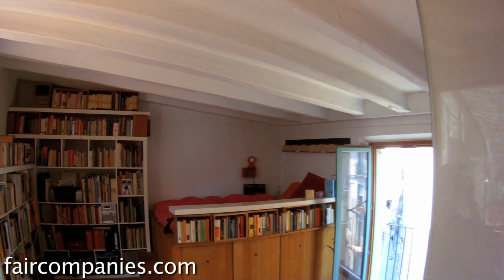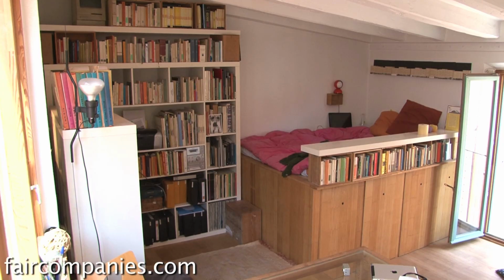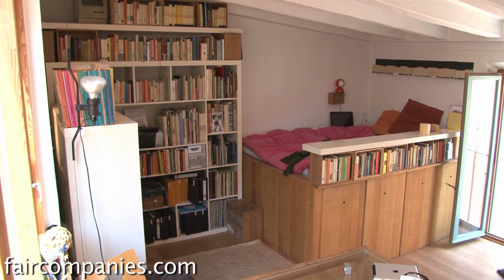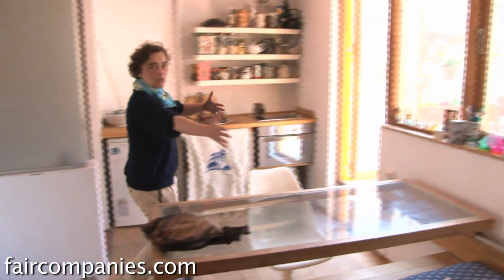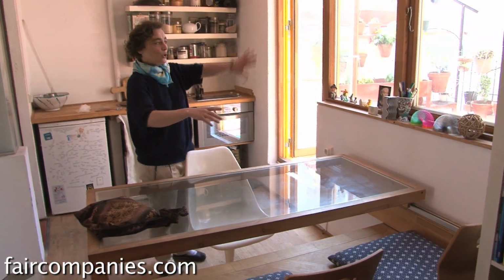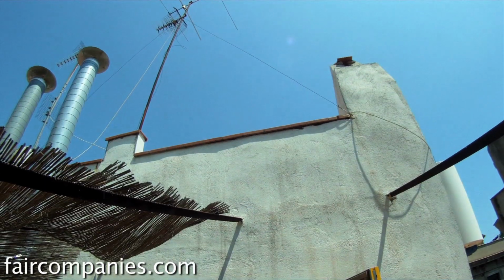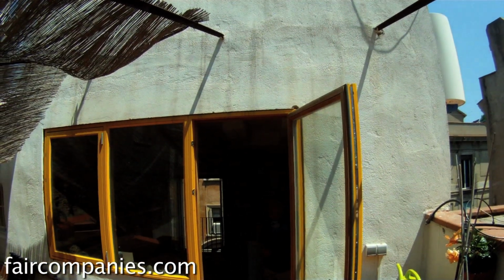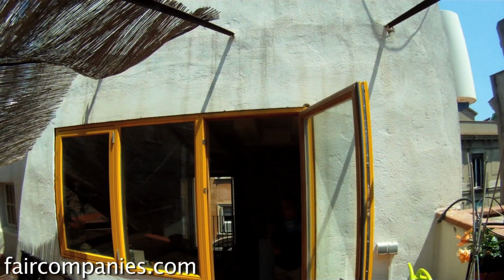I was looking for something that I could afford. When I saw this flat for the first time, I said, it's impossible, it's too small. When I arrived, there was a little bathroom, no window. Actually, I didn't know that I had a terrace. This was completely closed. After seeing a lot of others, I said, okay, I buy the place. And then I made it a little bit more comfortable for me.